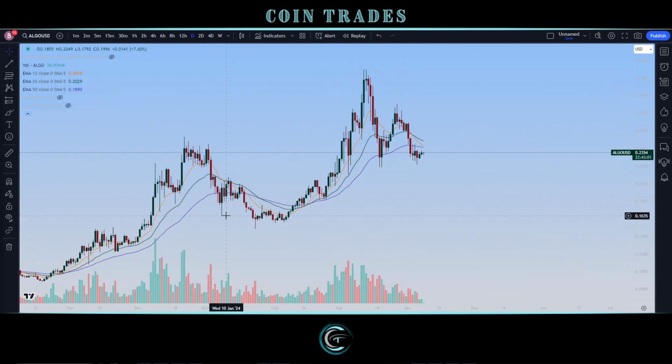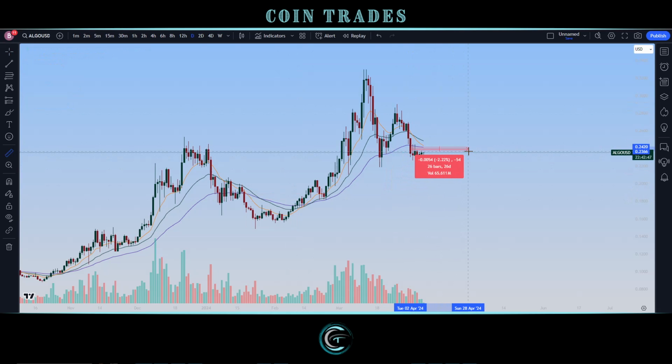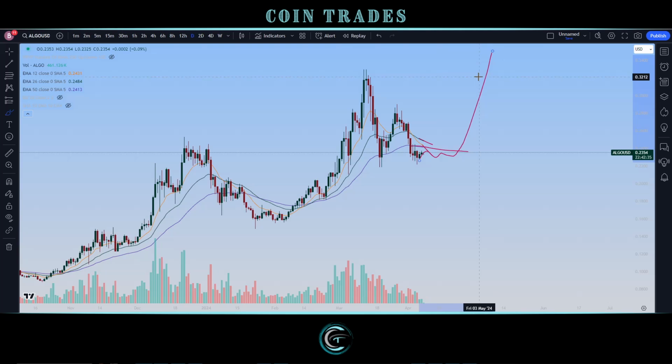Now, overall, we know that the last time we broke below the 50-period EMA and held it, it took about a month to see the next leg, so about 25, 26 days. So if we look from current levels to 25, 26 days, we'd be looking at about the end of the month for Algorand to see some time. So even if we do stay below the 50-period and even some of the 12 and 26 here, to the end of the month before seeing the next retrace wouldn't be that bad of a scenario and a setup.